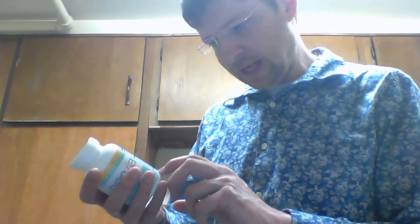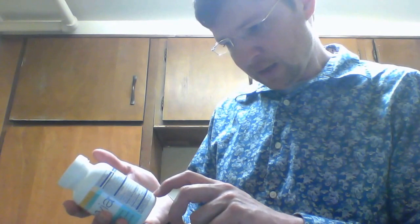Beeswax, I don't know why that's in there. Sunflower lecithin. If you have oil, I don't know why you want to add beeswax to it. And it says it contains an ingredient derived from soy, phosphatidylcholine in liposomes. The choline is a precursor to the PS, which is phosphatidylserine.